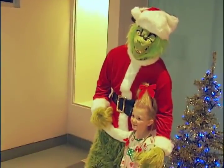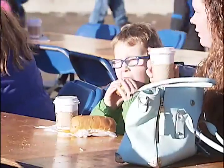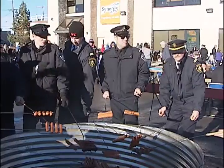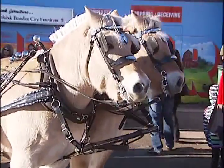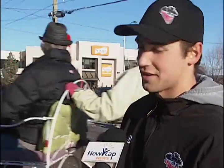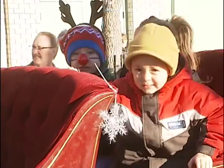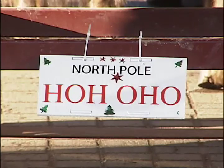And while Cindy Lou Who met the Grinch, others gathered outside Synergy Credit Union for some free lunch. The fire department cooked and gave away more than 1,300 hot dogs. Meanwhile, a few players from the Lloydminster Bandits helped out with some hay rides. I mean, there's not as much snow this year, but it's just nice having everyone out here as a community, just enjoying the little things. Celebrations continued through the afternoon and were capped off with a firework display over downtown.